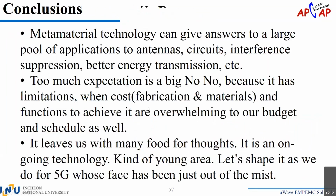So let me conclude. Thanks for your patience to see and hear what I'm telling you and delivering the message of the profits we can get from metamaterials. Actually, you can use your own, or you can come up with your own ideas to tackle the problems given by the industry or on your own. And whenever you need my consultancy or advice, my door is open to you. Thank you.